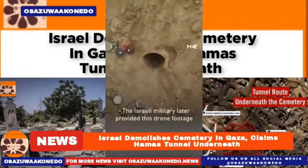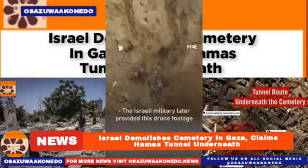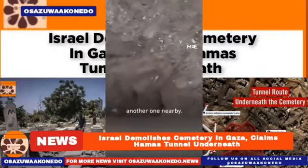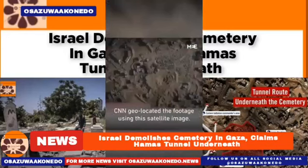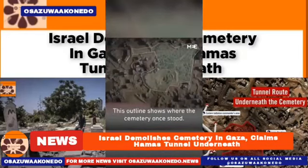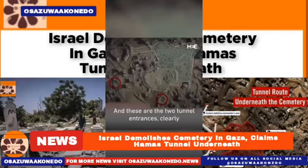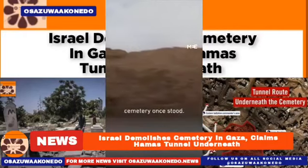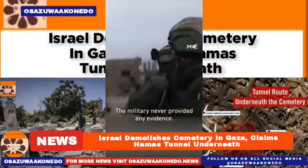Sorry. The Israeli military later provided this drone footage, showing the tunnel shaft we entered and another one nearby. CNN geolocated the footage using this satellite image. This outline shows where the cemetery once stood, and these are the two tunnel entrances clearly outside the graveyard. As for the tunnel they say they found here, where the cemetery once stood, the military never provided any evidence.